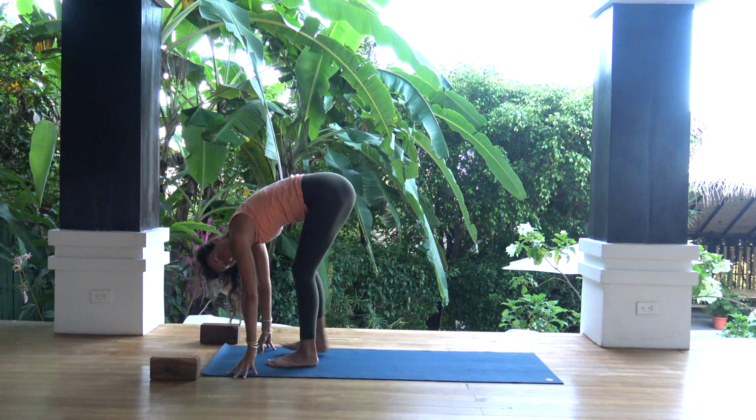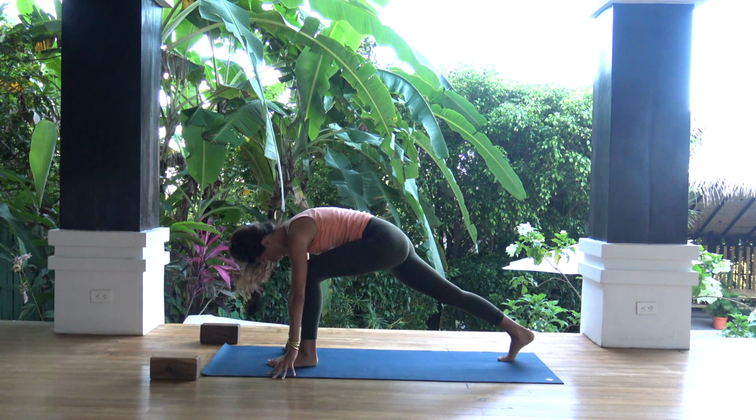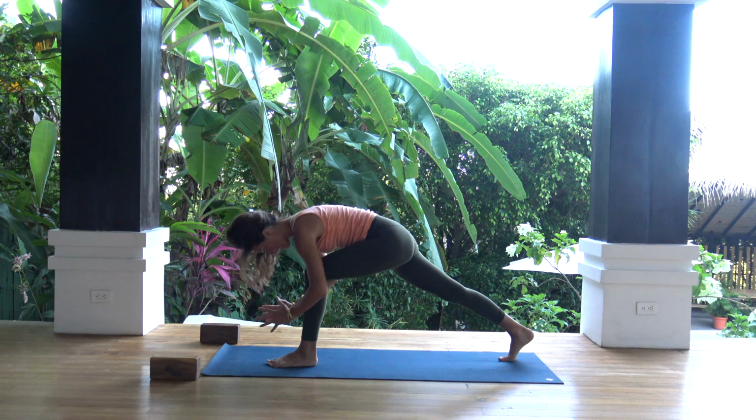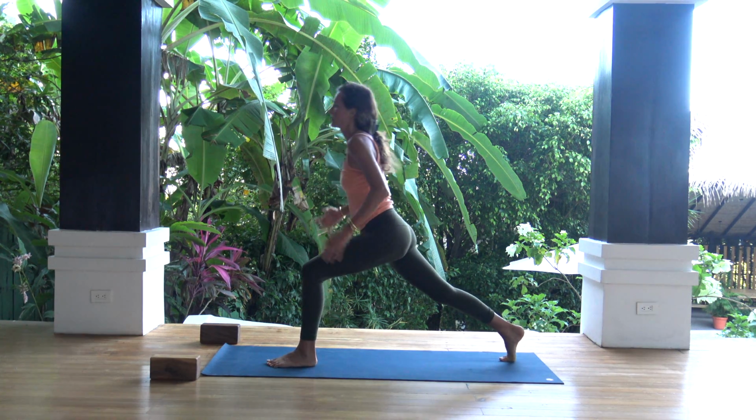Take a big step back with your right leg, preparing for that runner's lunge. Nice and firm, you're on two tracks. Left heel roots down, left hip pulls back. Feel your inner thighs magnetize, they turn on, it's supporting you. When you're ready, you're gonna reach your arms up, high lunge.